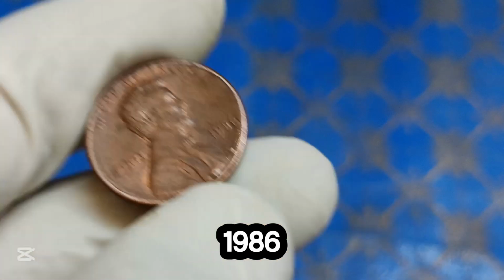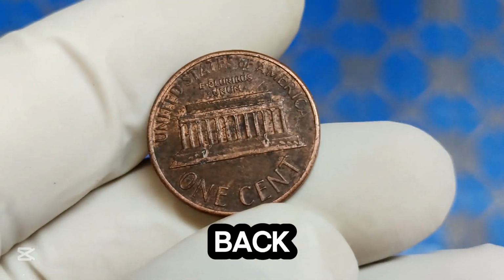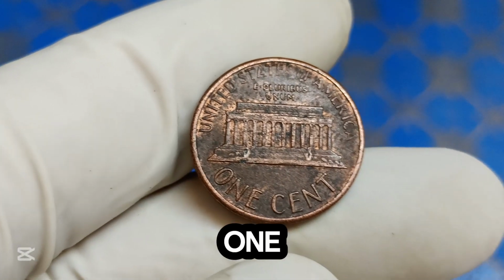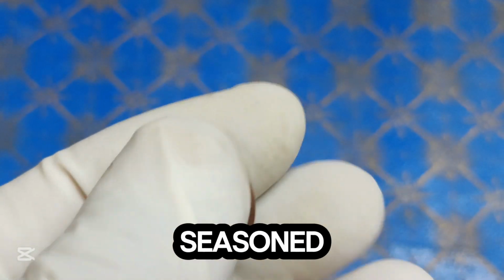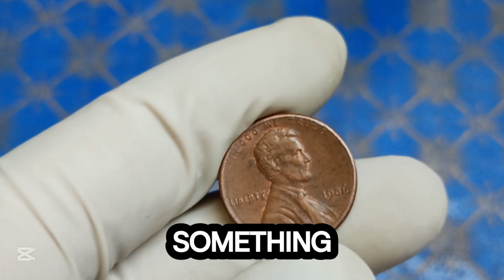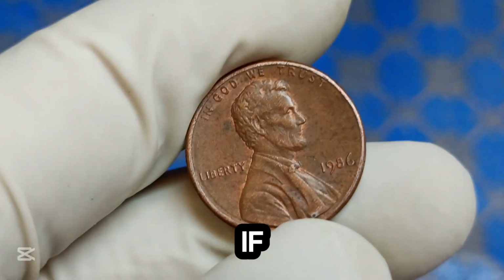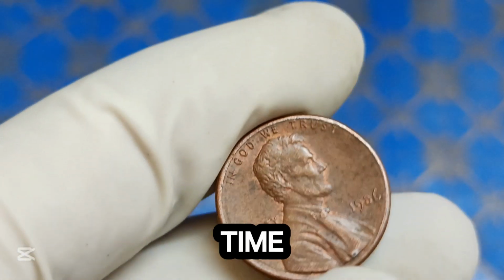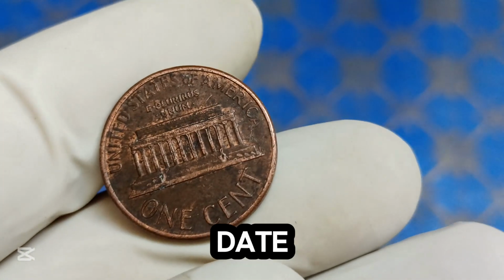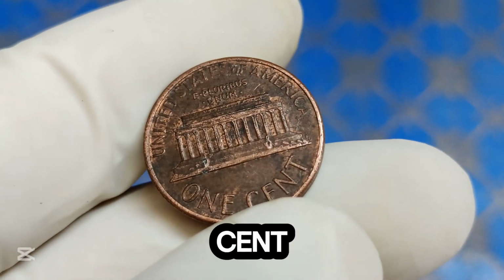A 1986 penny graded MS68 read by PCGS once sold for over $1,200 at auction. That's a serious return on a 1-cent coin. Whether you're a seasoned collector or just curious, the 1986 penny reminds us of something important. Even the most ordinary objects can hold extraordinary value, if you know what to look for. So next time you see a penny on the sidewalk or dig one out of your couch cushions, check the date. You might just find a 1986 that's worth much more than a cent.